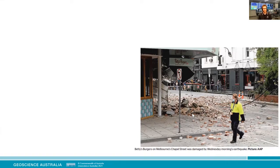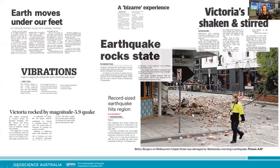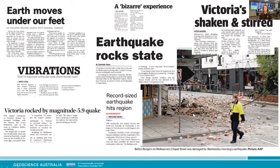And very, very quickly, the media cottoned on. And we had some amazing headlines like "Vibrations, huge 5.9 magnitude earthquake sends shivers through a region." "Earthquake rocks state. Victorians left shaken and stirred." "A bizarre experience." And that pretty much sums up how my experience was of that earthquake as well. So it does highlight that earthquakes are relevant to us as Australians, and it is something that is worth understanding a little bit more. So let's do that.